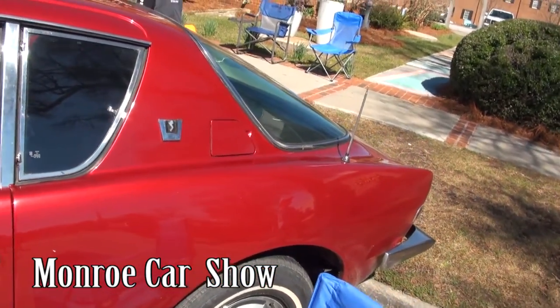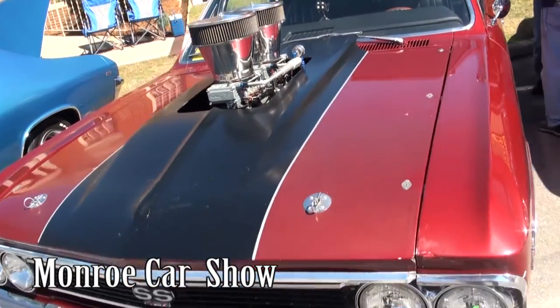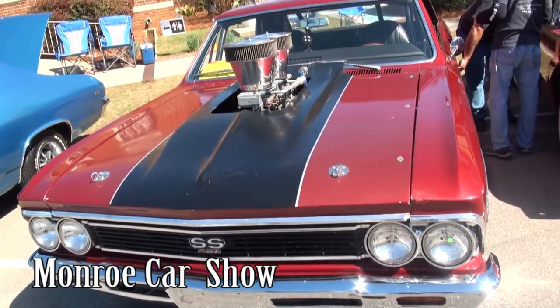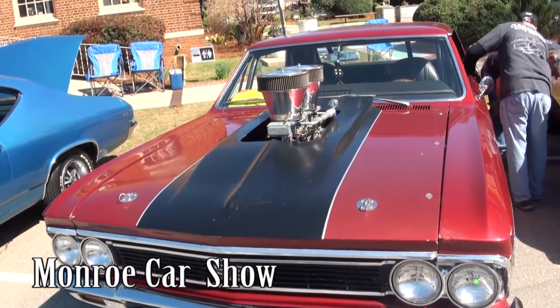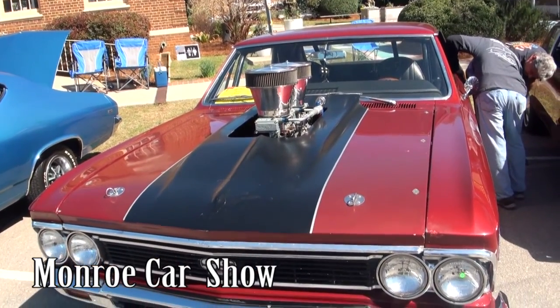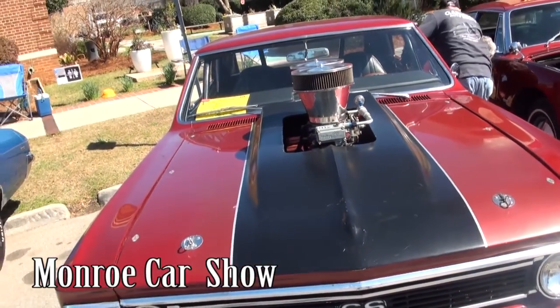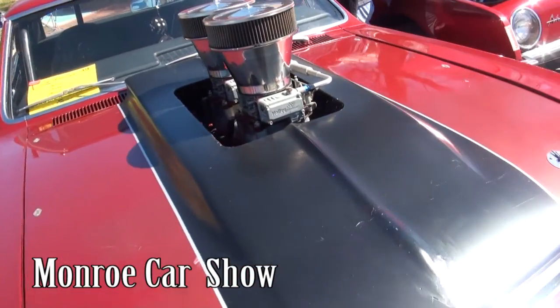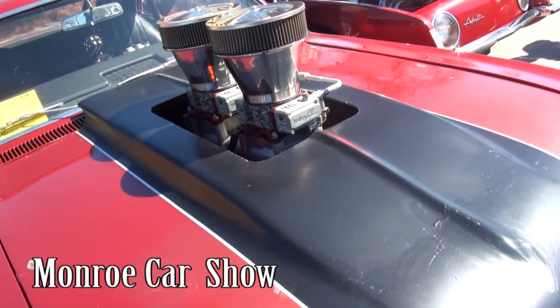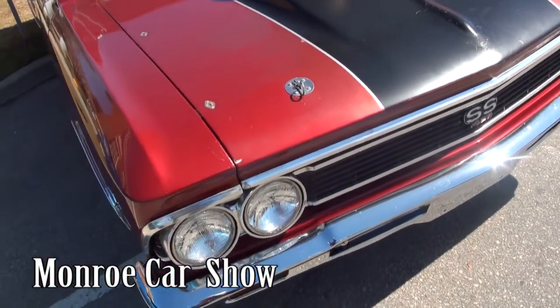All this design. Oh, these Super Sports were really fun. Do you notice those two big 4-barrel carburetors on top? And this is a 1966 Chevelle Super Sport.